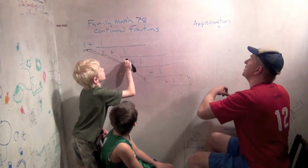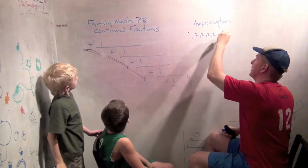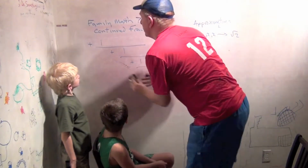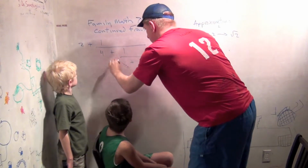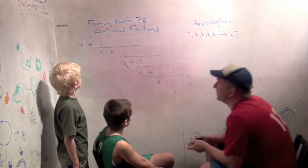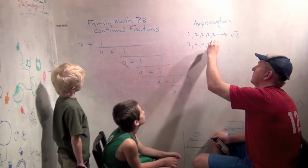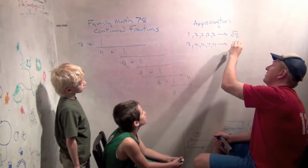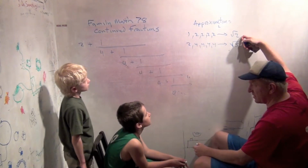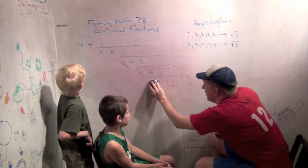So when I go 1, 2, 2, 2, 2, that gets me the square root of 2. Instead, if I go 2, 4, 4, 4, 4, 4, if I double all the numbers, I get the square root of 5. Whoa. It's strange, I doubled everything, but I didn't double this. It went from the square root of 2 to the square root of 5. Can you erase it down from the top?